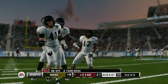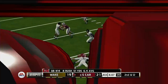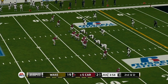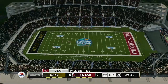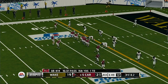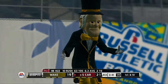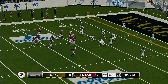Tackled for a loss. Well, the question now is, how will they respond after losing a couple on that run? And they've got all their DBs in there to match up against the five-wide set. Knocked out of bounds around the 16-yard line. So it's third down, and they've got about 2 yards to go. Makes it out to maybe the 13-yard line. Good call to go with the option here on third down. It confused the defense just enough to allow them to pick up the first.